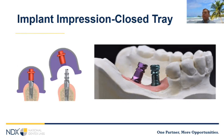Two other little tips I would say if you do need to use a closed tray impression. One is if you're using multiple impression copings, before you take the impression, it's kind of a nice idea to take a carbide high speed and etch the tooth number on there, on the buccal. That way your lab knows which one goes where. They are manufactured, but they could be slightly different. So getting the one in the right spot can be very helpful.